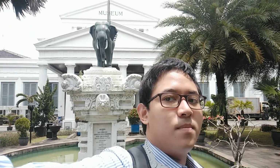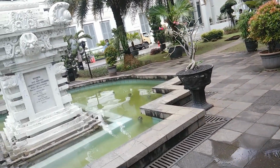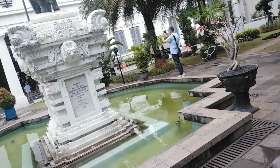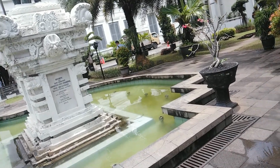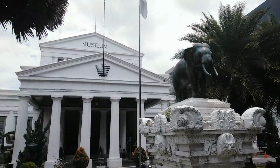Good afternoon from the National Museum of Indonesia, and behind me is a statue of an elephant given from the Thai king. This writing says, "A gift from His Majesty Somdet Praparamita Maha Chulalongkorn, first king of Siam, in 1871." And this is the elephant statue.